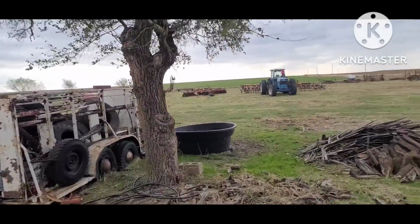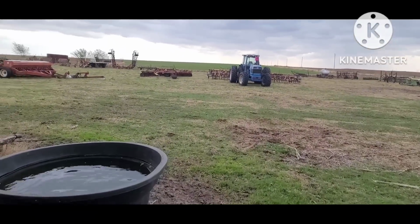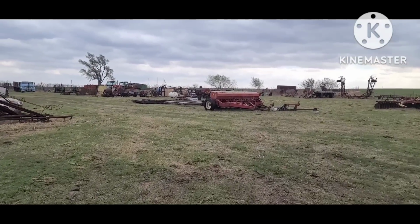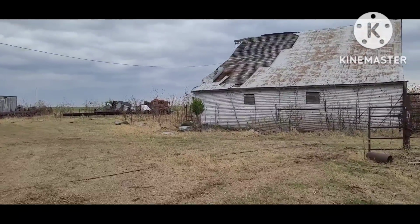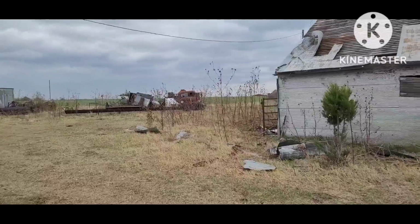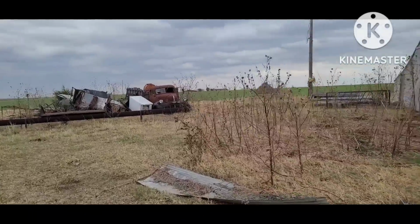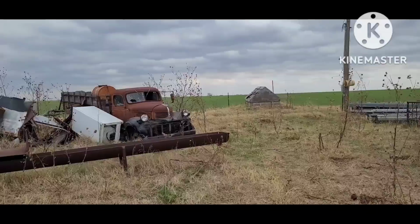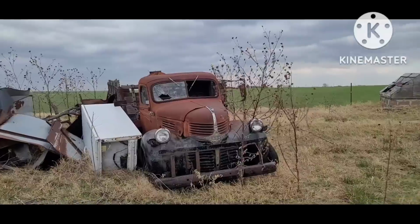Mix of everything here, cars, trucks, tractors, a lot of this stuff I think they probably drove and used, and it just never left the farm. I spy an old truck tucked back here behind the barn. Looks like a Dodge. Yep. 39 to like 47. This is a later one, probably 46, 47, I think. Pretty solid looking old truck.